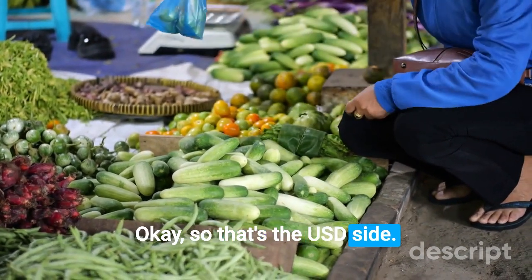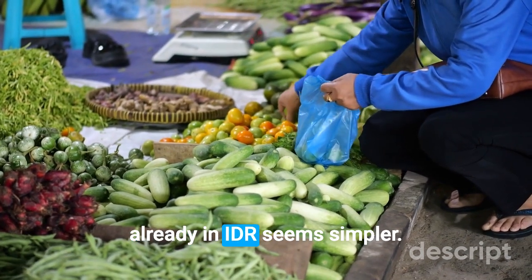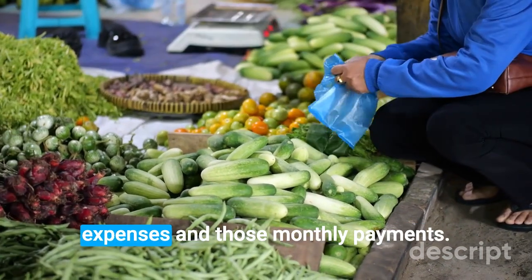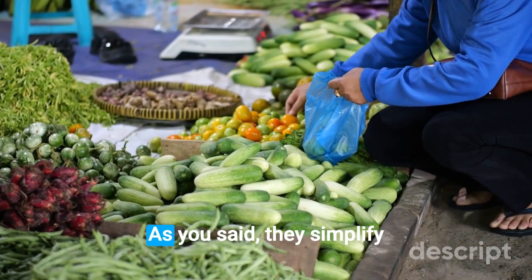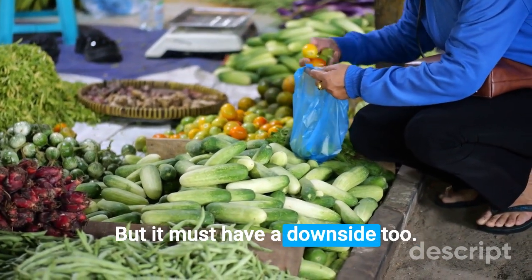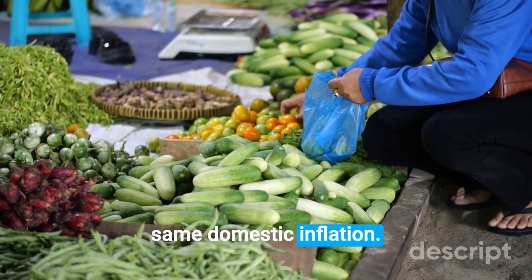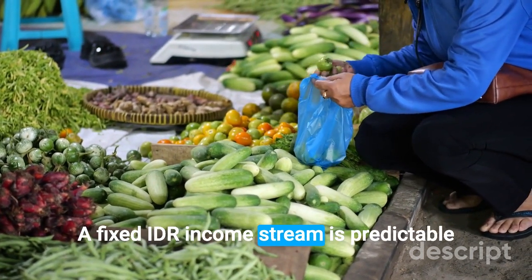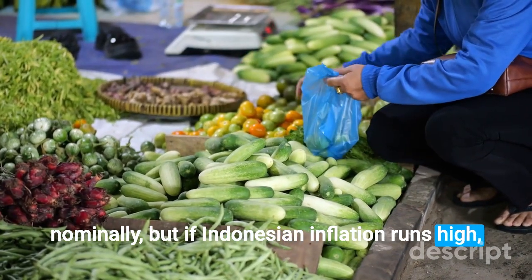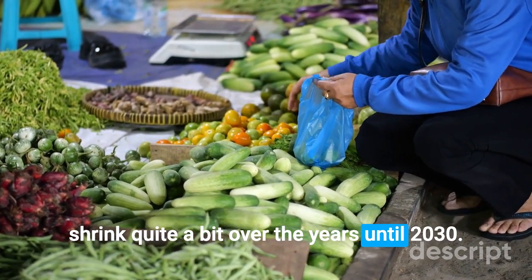Okay, so that's the USD side. What about the SR022T5? Income's already in IDR. Seems simpler. It is simpler in that sense. It aligns directly with your local expenses. And those monthly payments, as you said, they simplify cash flow for daily life. But it must have a downside too. Its main vulnerability is that same domestic inflation. A fixed IDR income stream is predictable nominally, but if Indonesian inflation runs high, the purchasing power of that fixed amount can shrink quite a bit over the years until 2030.